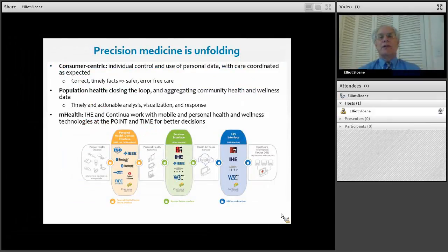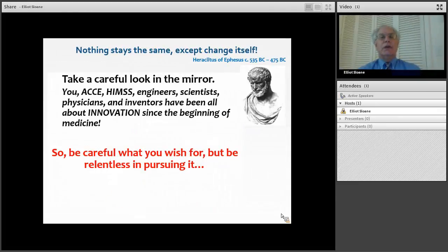Because precision medicine is unfolding, we're trying to provide healthcare directed to the point and time of care specific to the person. And so all of the standards that are down on the bottom of this slide shows all the different technical areas that are woven together by IHE and by Continua in order to provide the step-by-step connections between the personal, the hospital, and ultimately the regional or population health systems.